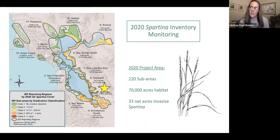And that is the original introduction site for invasive Spartina. And it's green, which means that we've done a great job of eradicating hybrid Spartina there. And I'm going to show you some slides later of the revegetation effort that we've gone to in that area as well. So just getting a good idea of what a huge inventory effort this is. And like I said before, we do get our boots on the ground and our eyes on so much of this every year, and definitely on every acre of it every few years.